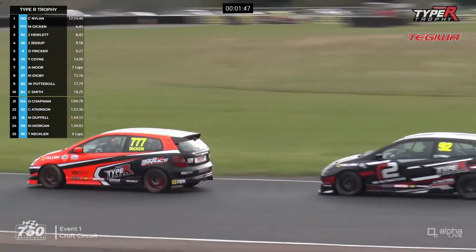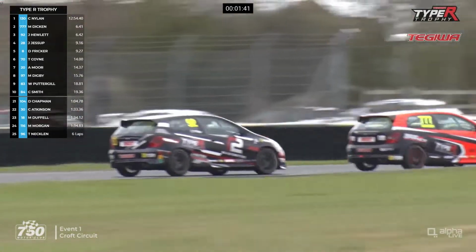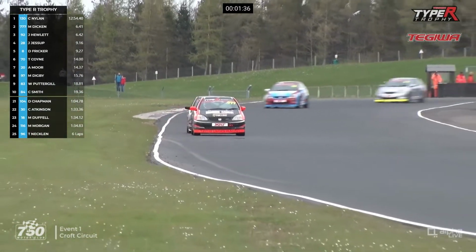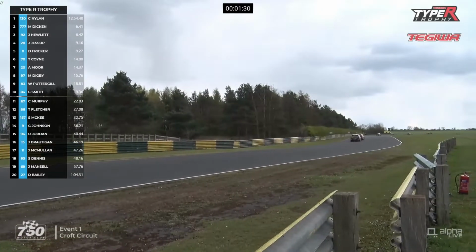I think behind them, Joe Jessup might have got the better of Dave Fricker. He has, so he's managed to make that move work. They were both 2 pairs of cars going side by side down towards Clairvaux. This is now the penultimate lap of the race. Mark Dickin has had his work cut out in this. If that happens again, they're only 100th of a second apart at the line, weren't they?